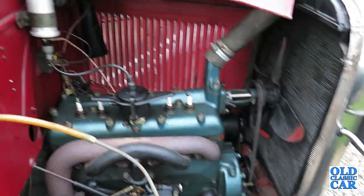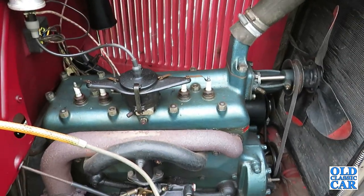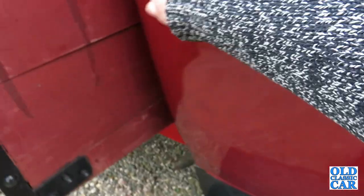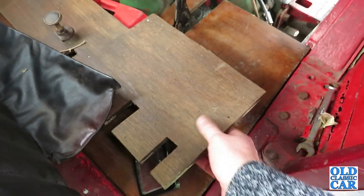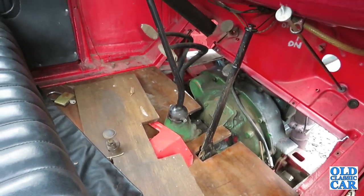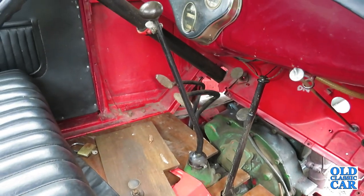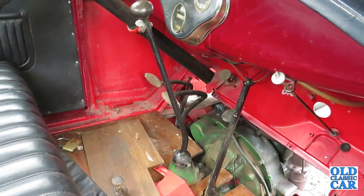So I think we'll go and get some fuel, top it up there, go and find the battery, go and hang that on. That goes under the floor, which is just sat in place at the moment. That goes under there, the battery, so I'll lift these out. And then we can have a go, see if it'll start, see if I can remember the start routine, because it's not quite as straightforward as some cars. But we'll have a look at that in a few minutes.